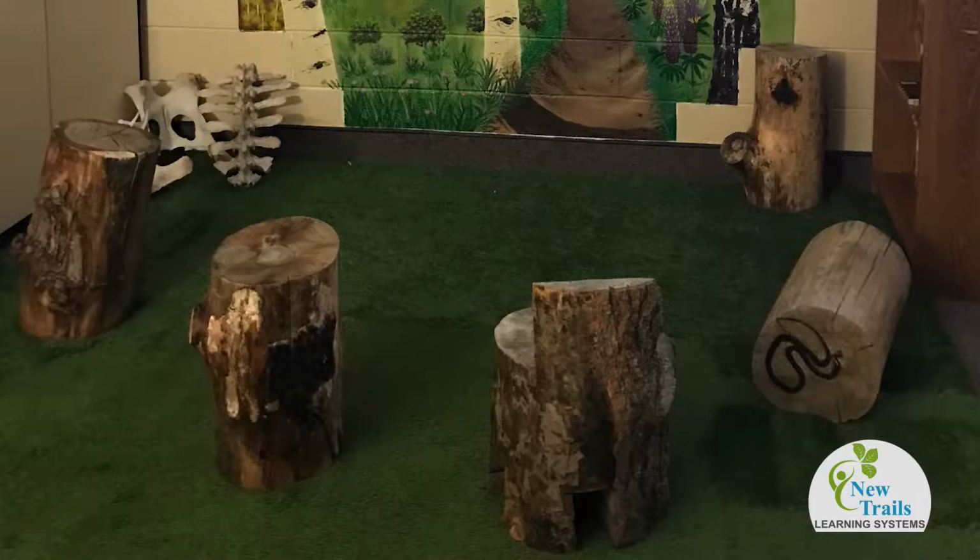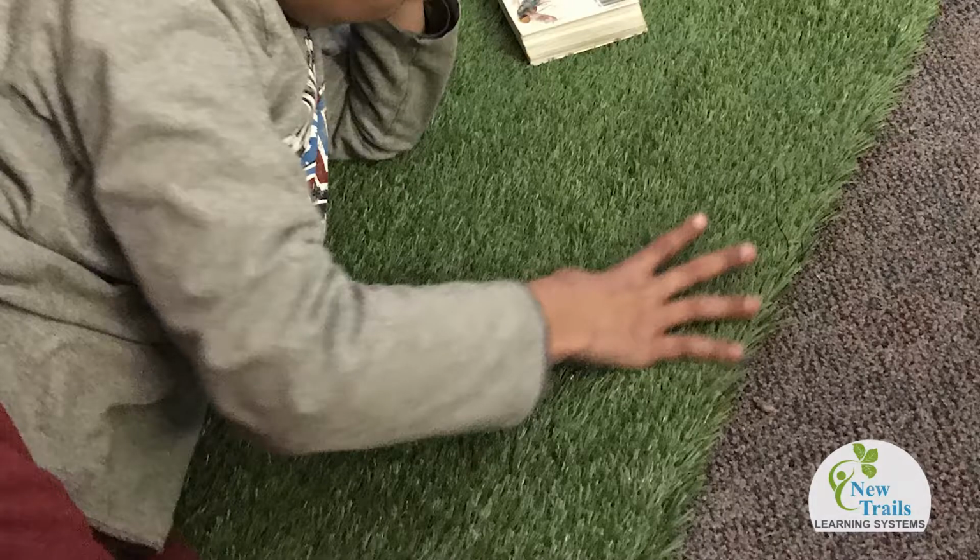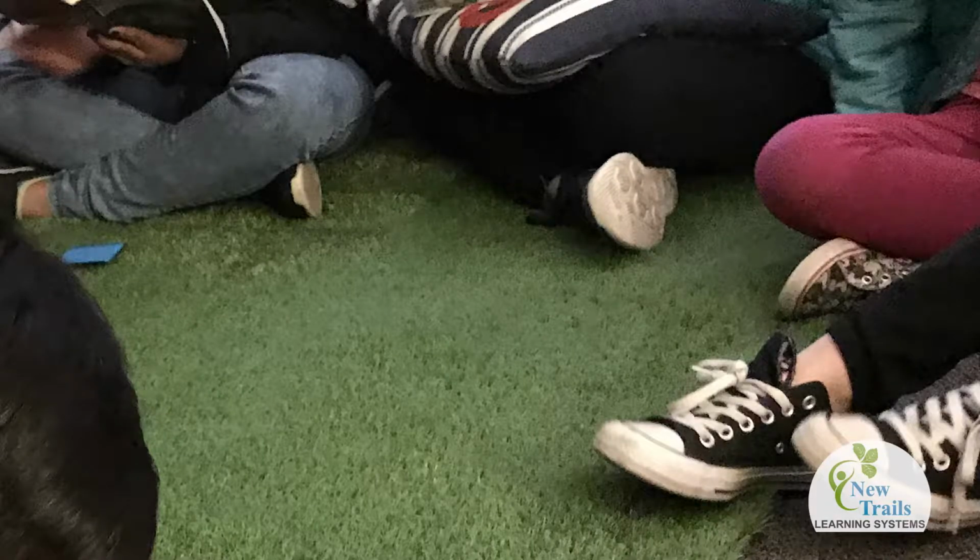And then in front of the mural, we call it our Campfire Area, I put artificial grass. And that's a big sensory area for my autistic student. Yes. He loves touching it, but then all the other kids started too, feeling it. Yes. So now all this wiggling and moving around with pencils, breaking pencils, is not happening because they're playing with the grass and the sensory feeling of the grass.